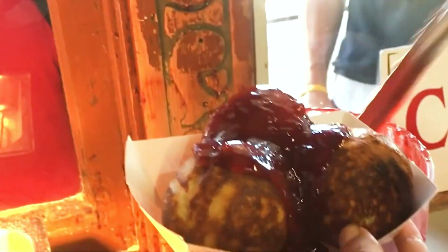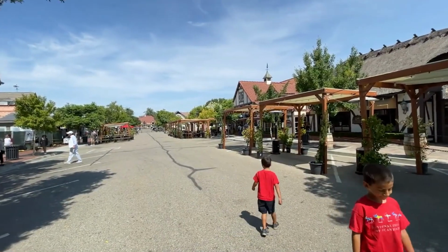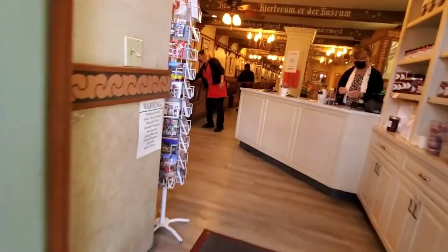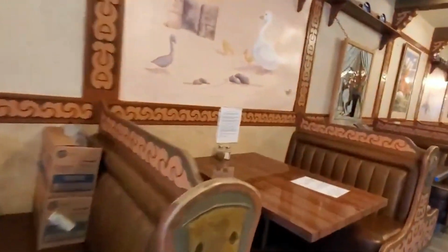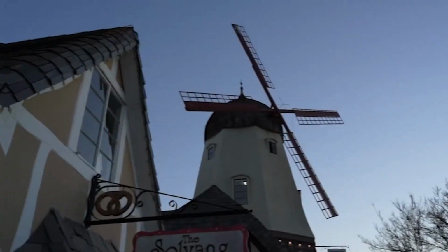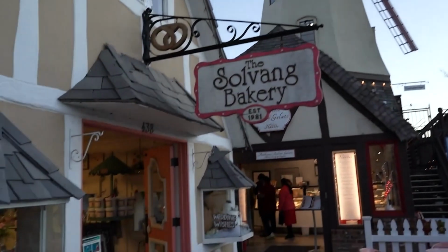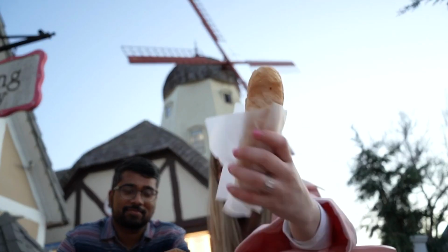Aebleskivers are pancake-like puffs that are served with raspberry jam and powdered sugar. Order some to immerse yourself in the town's Danish culture. The eatery serves breakfast fare, including cabbage, sausage, burgers, potatoes, and waffles, in addition to hearty Danish favorites that will make you feel right at home. Additionally, you have a walk-up window where you can pick up the treats to go if you simply want some aebleskivers on a Danish hot dog as a quick snack.